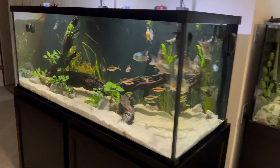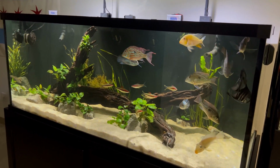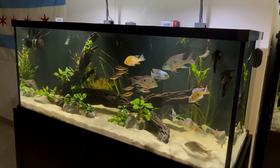But let's take a look on the left at my 150 gallon custom aquarium. This is a relatively new build, about 8 months since it's been set up, but this was built by Custom Aquariums and it is just an incredible tank.